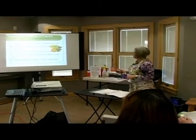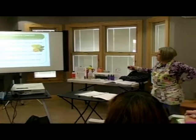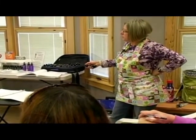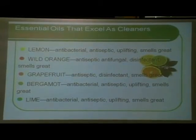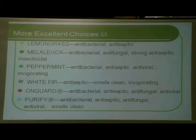Do you notice something about all these different oils here, that they have a lot in common? Antiseptic. We've got antibacterial. Smells great is actually on every single one of these because they all smell great. So you can decide which ones you want to use. Now I'm going to talk a lot about the lemon today because lemon is just wonderful for so many things. We also have other excellent choices.